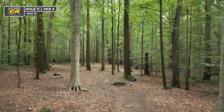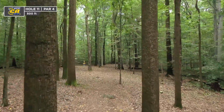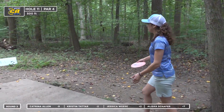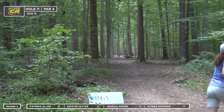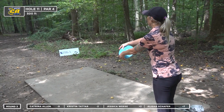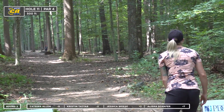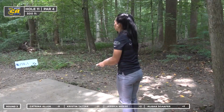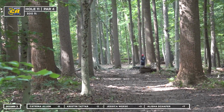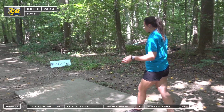We're looking at this tunnel shot on 11. You just have to throw it straight and hope to not hit some of the trees. As we're looking at the pin the women play to is right there. Double kick here by Weese. And that is putting it lightly, Kat. She said a very unkind roll. And I'm going to go ahead and say I think that is the first poor tee shot that Kat has had. And then it was a little extra salt in the wound.